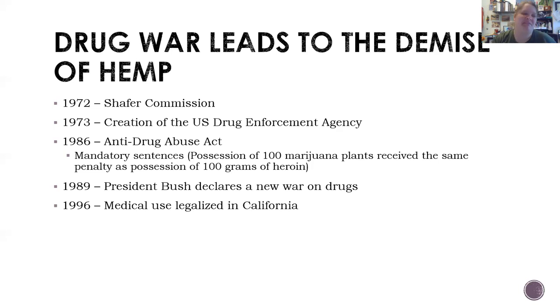We're moving on in time. More presidents involved in the war on drugs. 1989, President Bush declares a new war on drugs in a nationally televised speech. This would have been the father to George W. Bush.